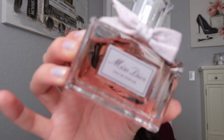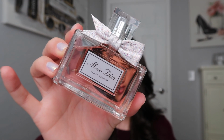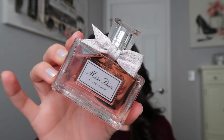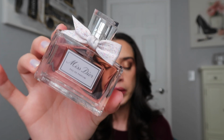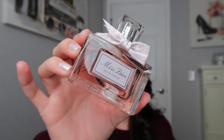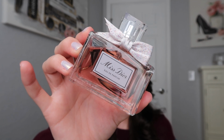And it is a Christian Dior Miss Dior. This I have in the 1.7 fluid ounce bottle, retails for $118. It is considered a warm floral. Key notes are Lily of the Valley, Centifolia Rose, and Soft Musk.